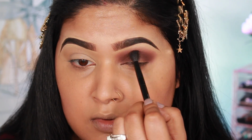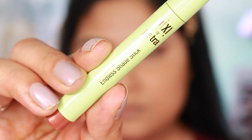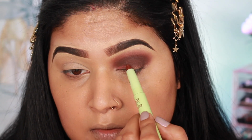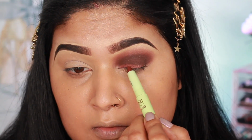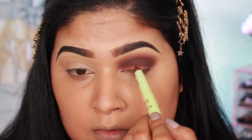Like I mentioned earlier, I'm not a huge shadow stick person, but today I am using Pixi by Petra. This is their Endless Silky Shadow Stick. The shade I have here is Copper Glaze. I did have fun applying this. It did last me all day long. When I took my makeup off at night, it was as is.